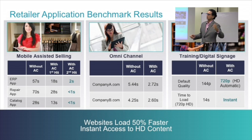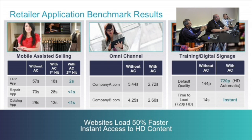Yeah, but now you're actually bringing the HTTP content into cache. So then we get into the second hit. One of your colleagues, a friend of yours, goes to request that same content. 2 seconds. That's a little bit more manageable. That's a little bit more what we're used to. But this is still with cold cache on the browser.